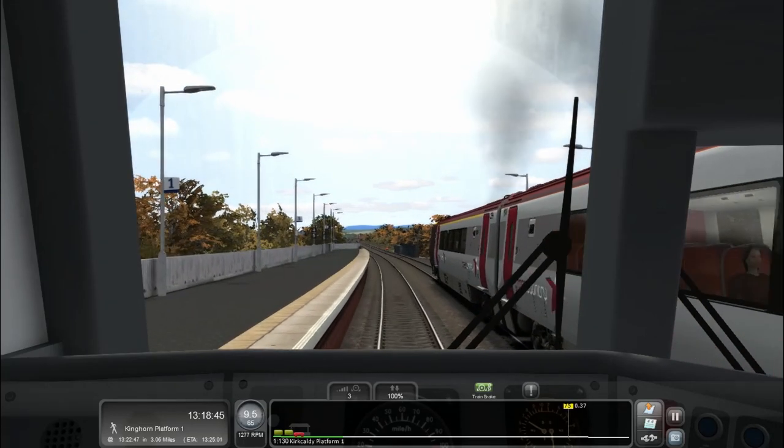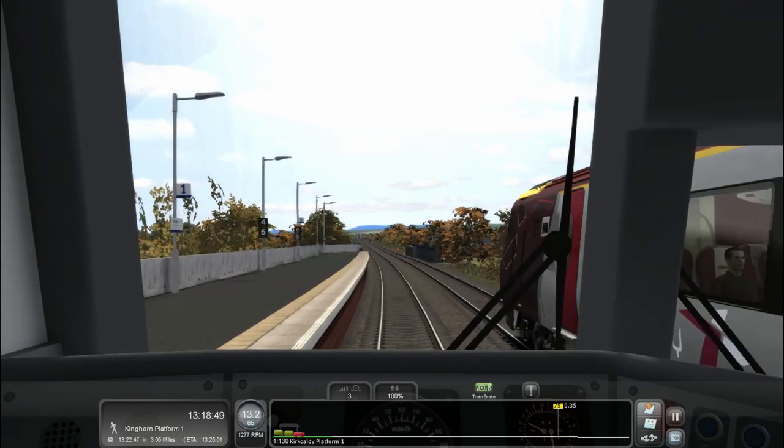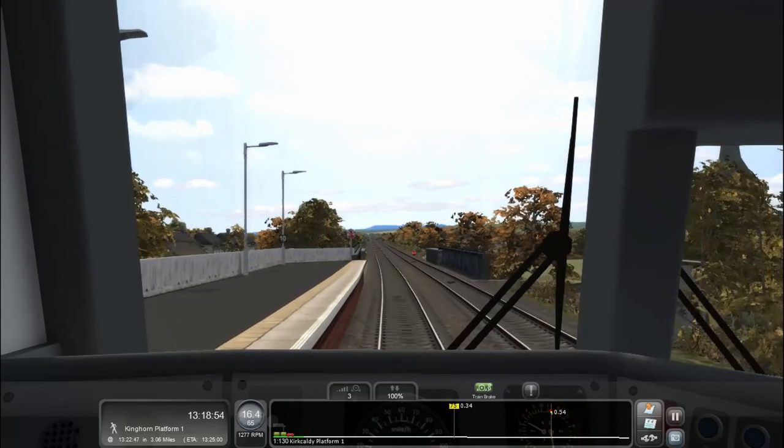Leaving Kirkcaldy, we pass a CrossCountry service to Aberdeen, consisting of a 4-car Class 220 Voyager and a 5-car Class 221 Super Voyager.